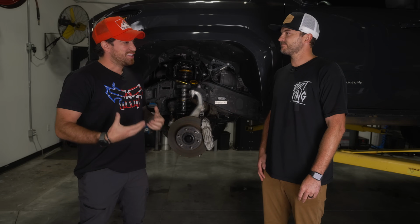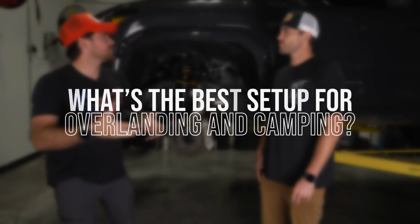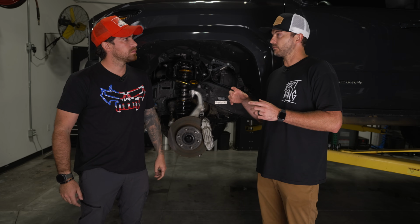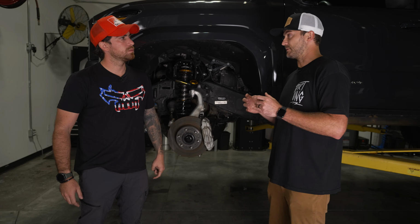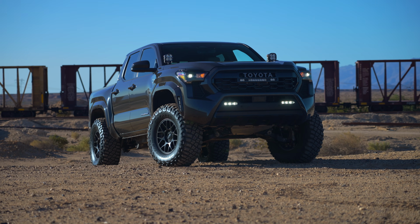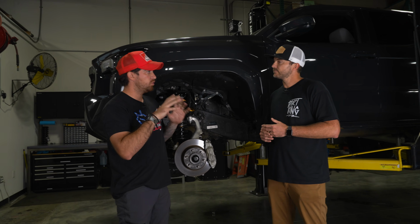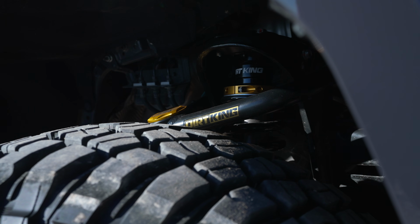Dustin, what would be the best setup for, let's say, overlanding, camping? It depends. If you're adding a lot of weight, 2.5s, because you can get the control for the additional weight. If you don't have a lot of additional weight, it's going to be the 2.0s. This is specifically for the product line that we offer, MT Pre-Runner and MT Trail Runner. If you're doing overlanding and you just have a few things in the bed, the 2.0s hands down are the way to go. Just to clarify for the viewers, the 2.5s is your MT Pre-Runner kit, and the 2.0s is your MT Trail Runner kit. Correct, yes.